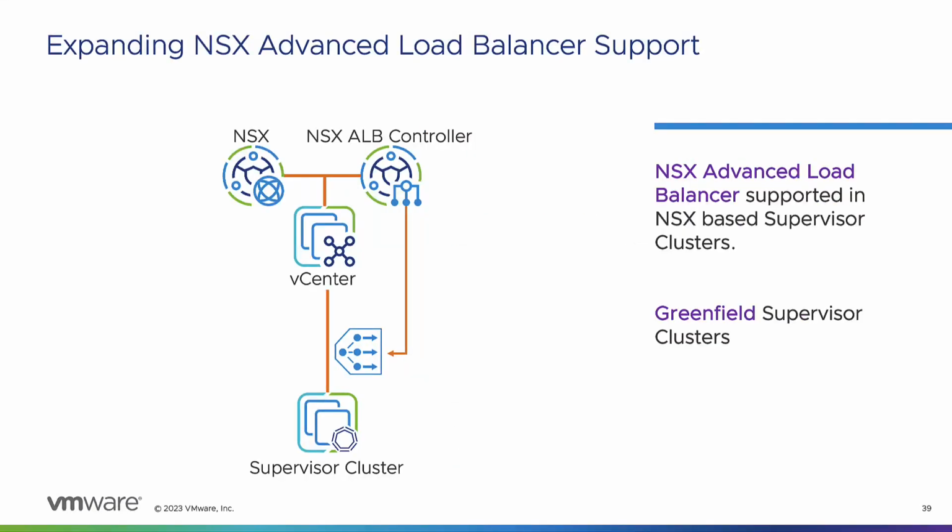So starting with NSX-T version 3.2, the NSX-T load balancer has been deprecated, and this will be removed in some upcoming releases of NSX-T. So we're encouraging customers to migrate or start using the NSX Advanced Load Balancer, the NSX ALB, or the AVI load balancer as it may be known as. So we've had support for the NSX Advanced Load Balancer for vSphere Tanzu supervisor clusters using the vSphere networking stack, so using just a standard vSphere distributed switch.